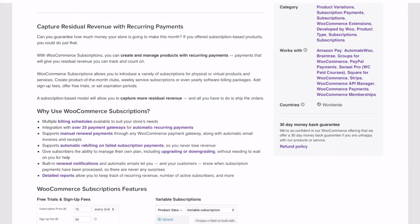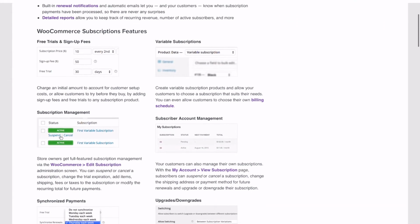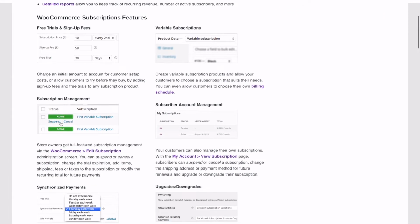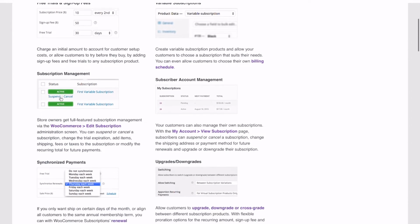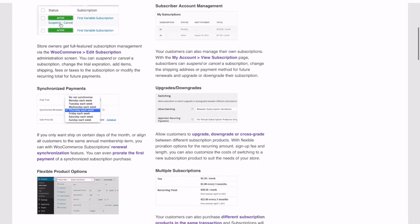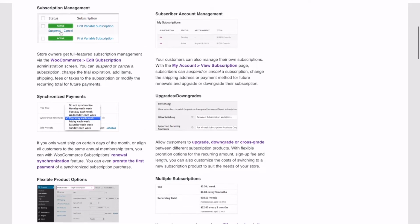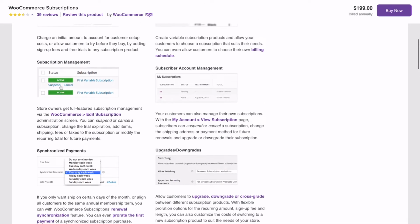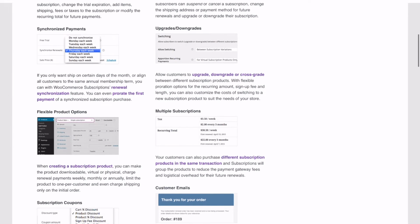payments. One of the important things about this sort of functionality is you do need to have the flexibility with the system to be able to do various different things, and this is certainly what this plugin does provide. It gives the ability to change subscriptions. It does let the customer have multiple subscriptions. Customers can downgrade and upgrade, and this is important because it's something that you want to make as easy as possible for the customer to stay with you.